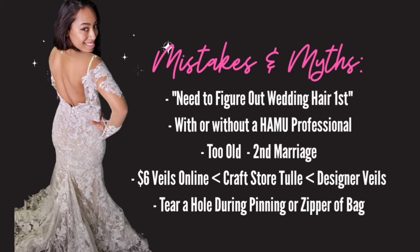When it comes to the veils that you purchase online for $6 or go to the craft store and purchase tulle versus the designer veils that you're seeing on our website, just want you to know there's a huge difference and you're going to be able to tell in person as well. I have ordered those veils on Amazon as well, and I've sent every single one of them back because it's not the same. They send stuff that's really stretchy and really thick, and the stuff that you're seeing here is just a whole different level of designer veils.